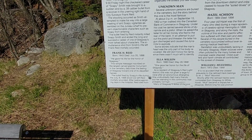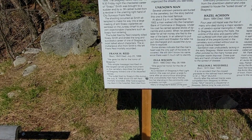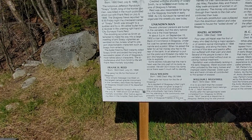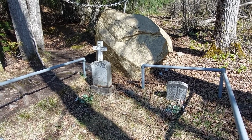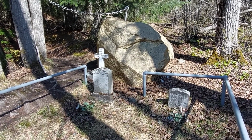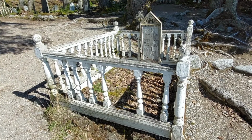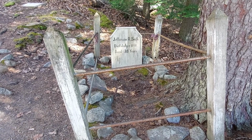The bullet fired by Soapy's rifle during the shootout left Reid mortally wounded. And after 12 agonising days in hospital, Reid died from the gunshot wound. He is heralded even today as one of Skagway's heroes, Frank H. Reid. Here's the first couple of graves, Martin Itgen and Lucy Itgen, with a big lump of gold behind it, which is chained down to a tree, so you can't take that. Clara Amelia Patton, born 1875, died 1904. Jefferson R. Smith, he was the con man in Skagway.